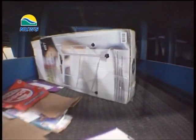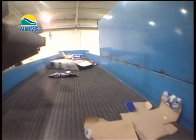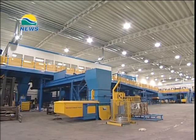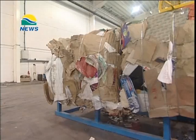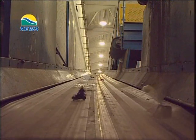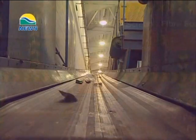Cardboard is manually removed and dropped down onto another conveyor for baling. Cardboard is recycled back into brown card for the production of new boxes and packaging. Other general waste which is unsuitable for recycling is taken out and transported by conveyor into the adjacent waste transfer station prior to disposal elsewhere.